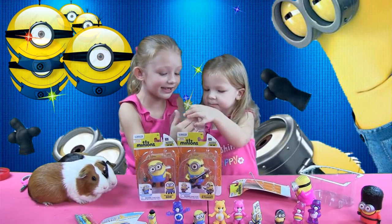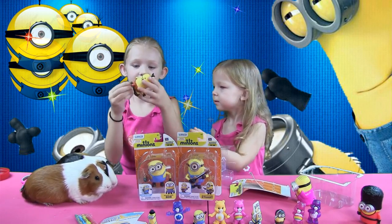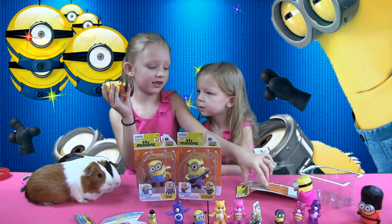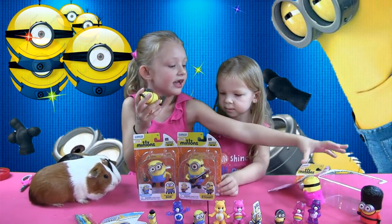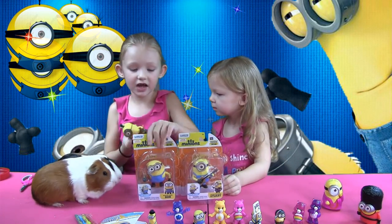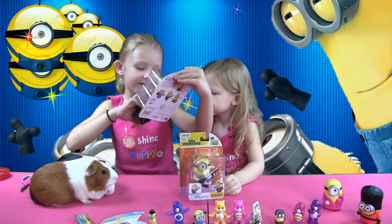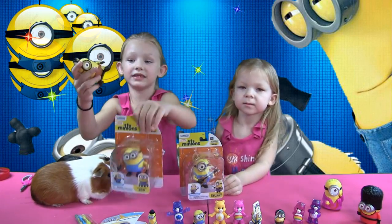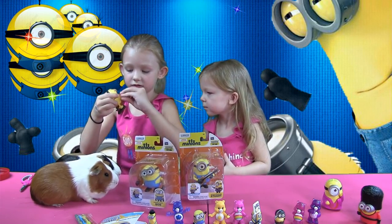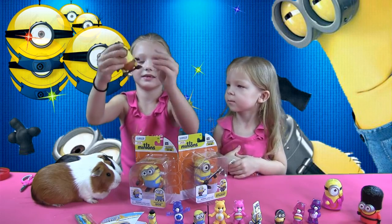There we go. Wait. On the package, I saw that they could do something. Wait. This one isn't the same as all the others. On the package, it says when you turn the switch, see, on like this one, they can walk. And it says fun action, but this one doesn't walk. But that's okay. When we open another one, I think they're gonna do something.